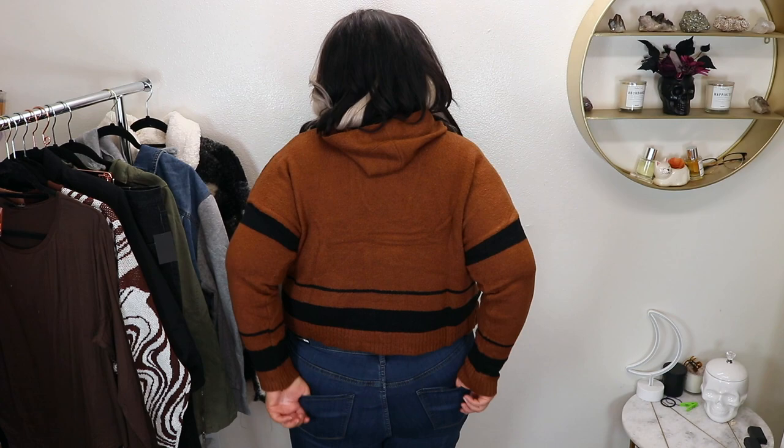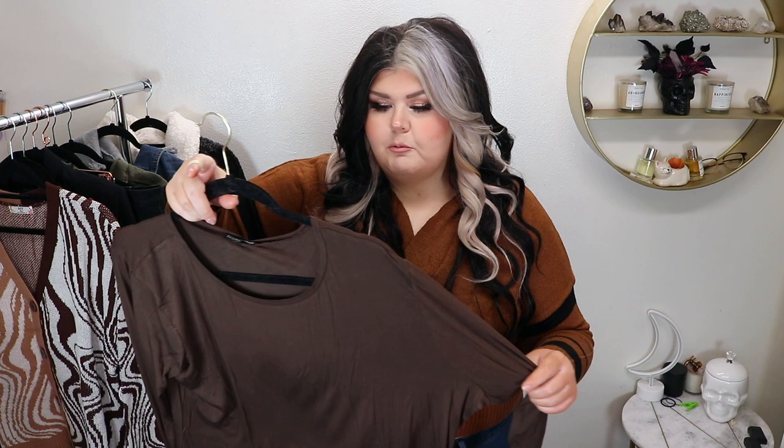This is just a basic brown bodysuit. I thought it would be fun to add to my collection. It's very soft and stretchy, so I think I'm gonna like it. And I'm gonna just pair it with this adorable cardigan, always and forever. I mean, probably not always and forever, but for another minute at least.